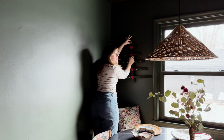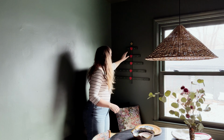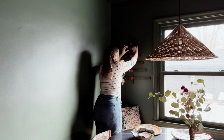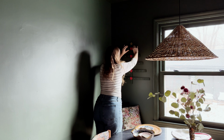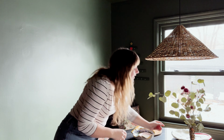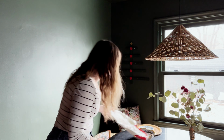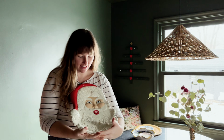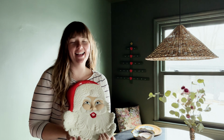So I took down all of my plates that I usually have right here for the advent calendar to go there. Obviously with an advent calendar, you want these pieces to be pretty close by. So I have this very classic Santa tray. This gives me big Grinch vibes of the platter that he ate when he was a baby.